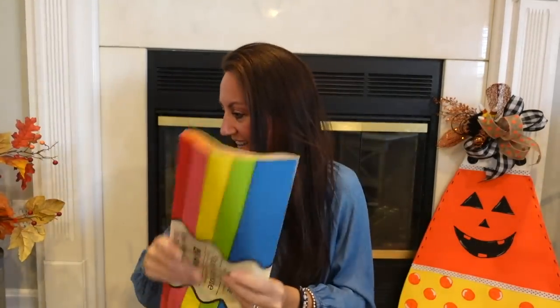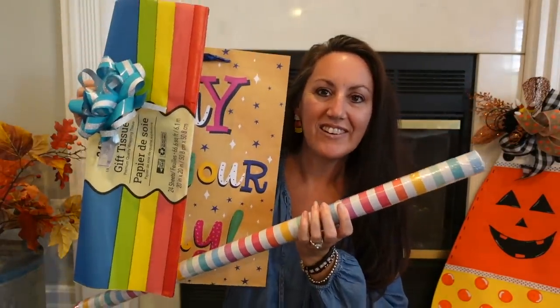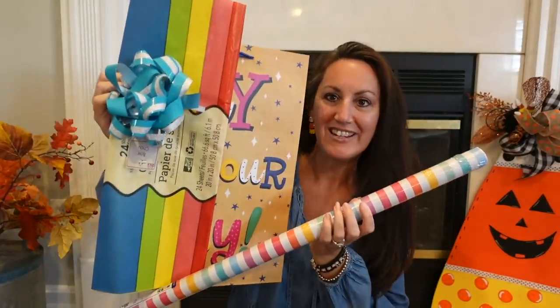Oh, some rainbow tissue paper for the gift bag. You get 24, and you get so many bright, fun colors. And then I also got her the gold 14-inch numbers. So I got the 1 and the 9 for 19. Look how pretty all of this is gonna be together. It all just matches perfectly. I love it. And even though, like I said, she's turning 19, she's gonna love this.